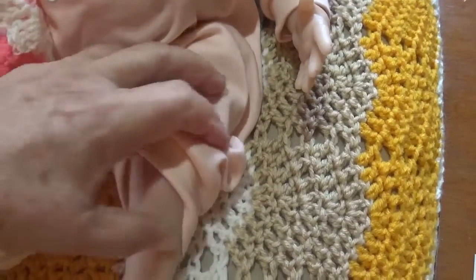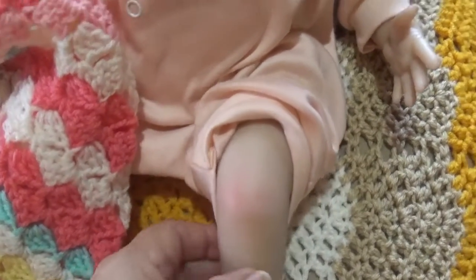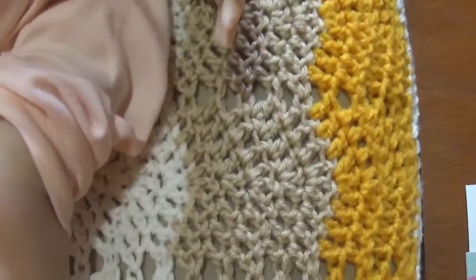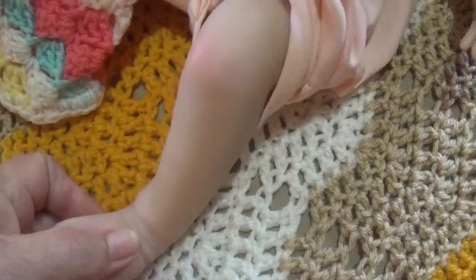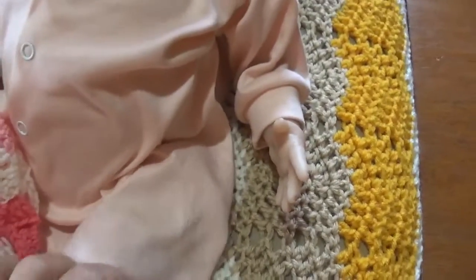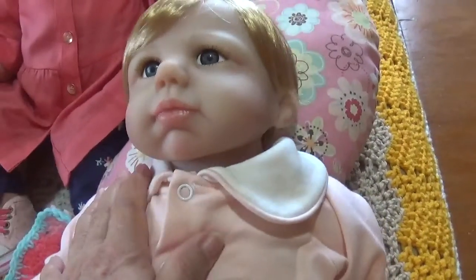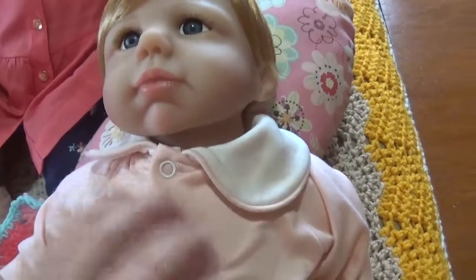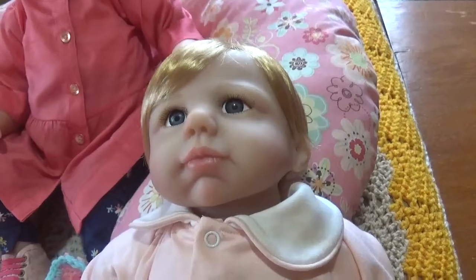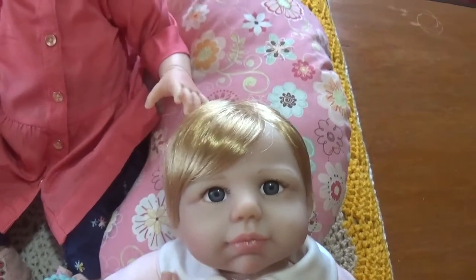Look at those nice little red knees. Blushed knees. Cute. Blushed toes. Very soft. Super soft. She's very cute. I had a new outfit for her, but it was too big for her. So I think the other baby's wearing it. Precious Peanut. They don't have names yet. I'm very bad at choosing names.